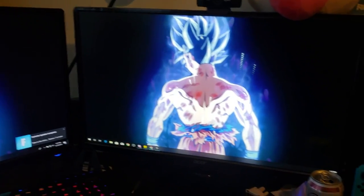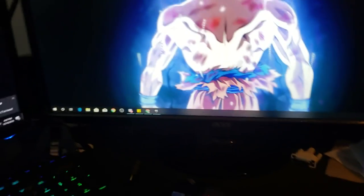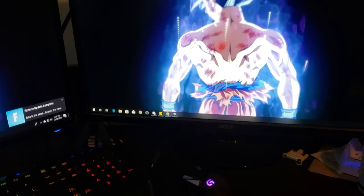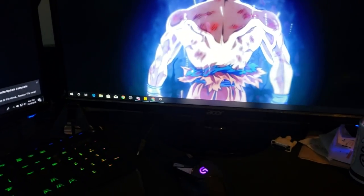We got two monitors. I believe they are 23 inches each. They are Acer monitors. They are the same one. I kind of want to get a third one just because. Like, there's really no reason as to why I want to get a third one, but I just want one just to have it here. So that way I have like a three-way setup from left to right.